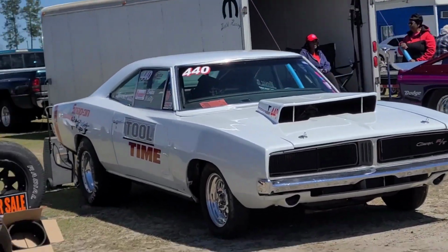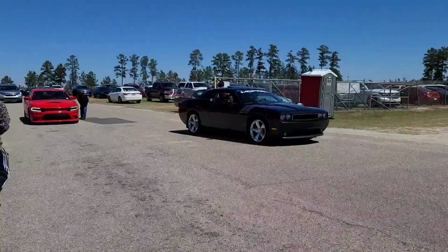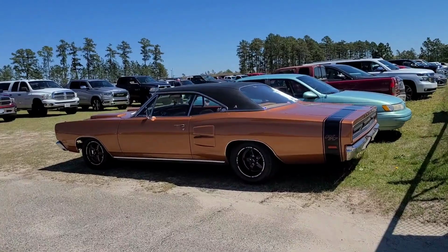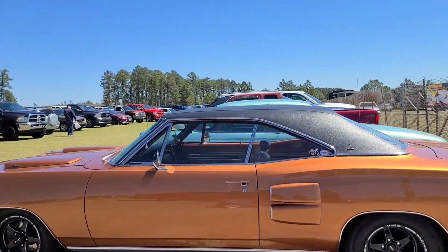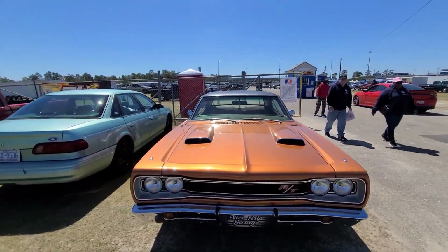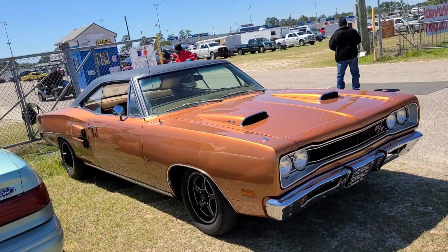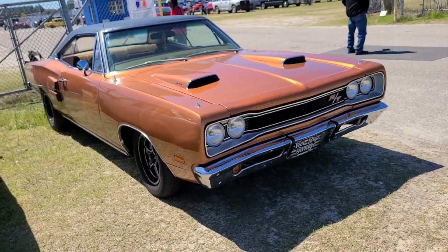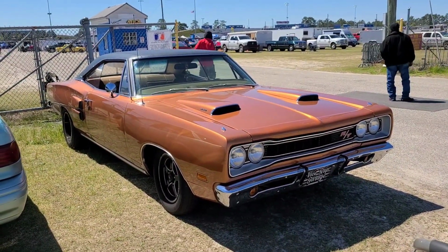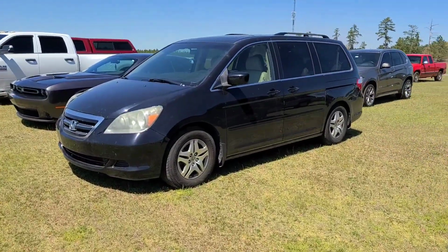Toll time. Looky here what we got outside the gate. Oh. All right, bro. Vice Grip Garage. I think that's the one there in like Sanford. Nice OBS F-150. Then back to the minivan.